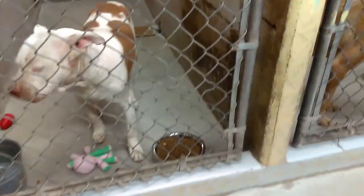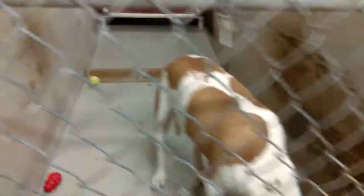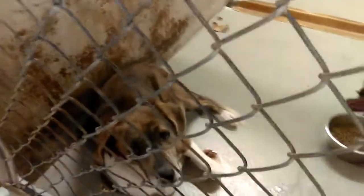Oh, he doesn't care for the peanut butter. I think he got in a fight because his face is pretty chewed up a little bit, you know. Because if you look at his picture, his face is up there. So I think he got in a fight. This one is not yet adoptable. This is Buna. B-U-N-A.